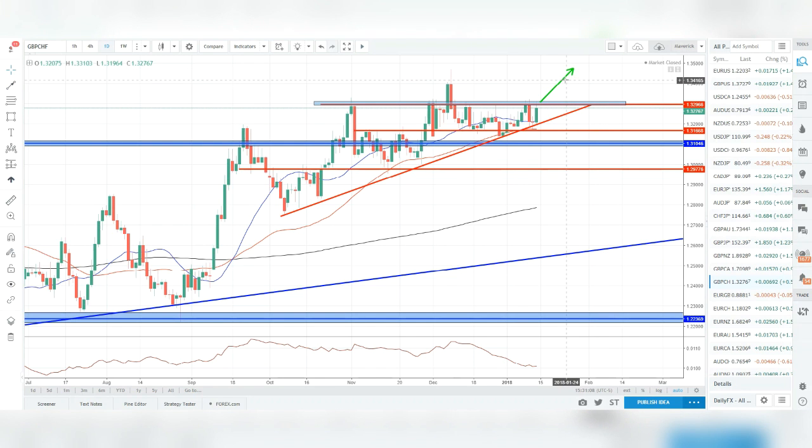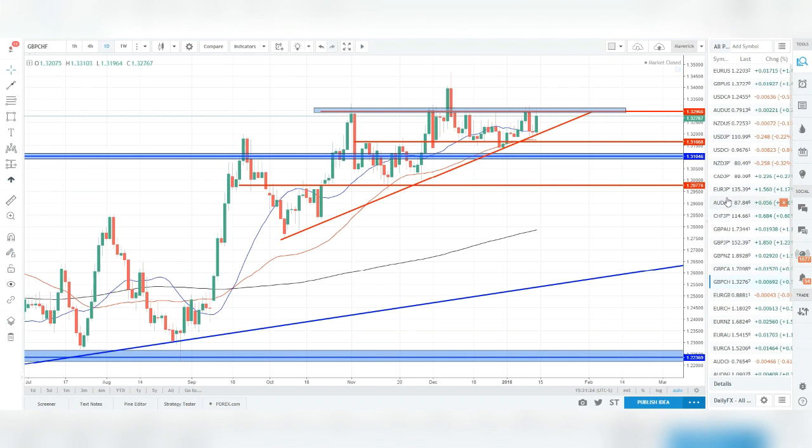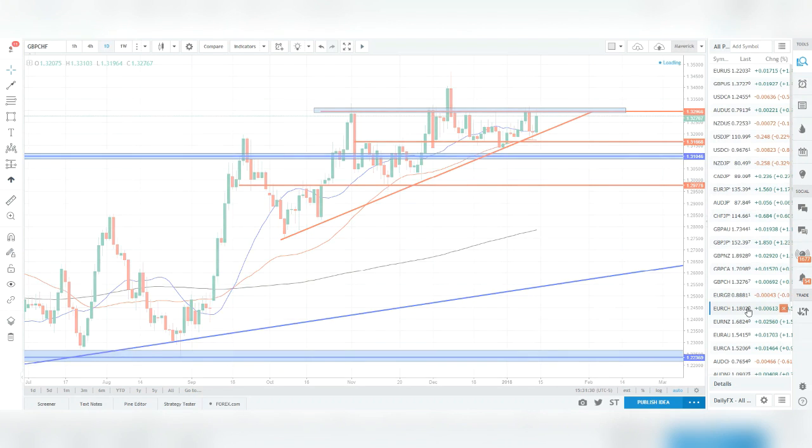But I do like this pair to the upside, so I'll be looking to catch longs on the pound Swiss franc. I know this is going short against the Swiss franc, and I just said that I leg it long, but we want to watch all options, and technical analysis shows if the Swiss franc is weak, this will be where we'll be looking to take advantage of that. Also, the Euro Swiss franc, another one that I like.